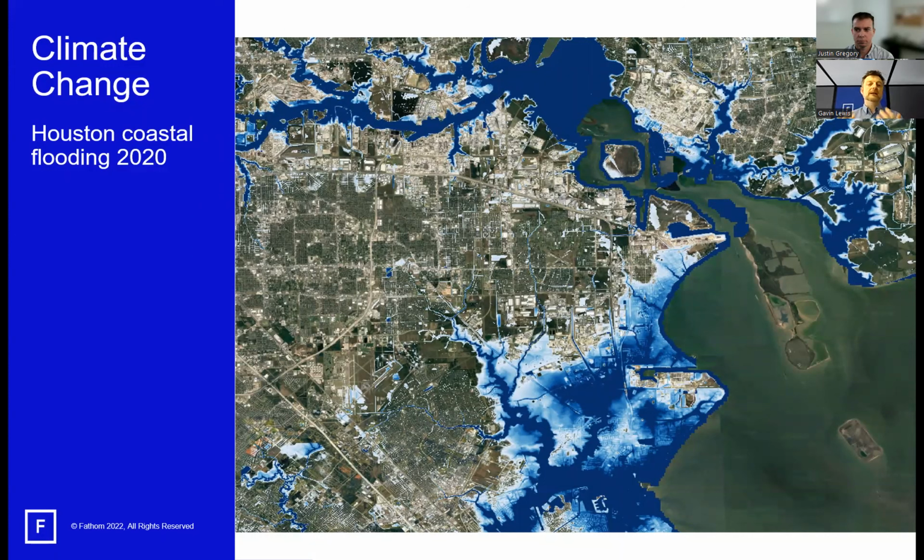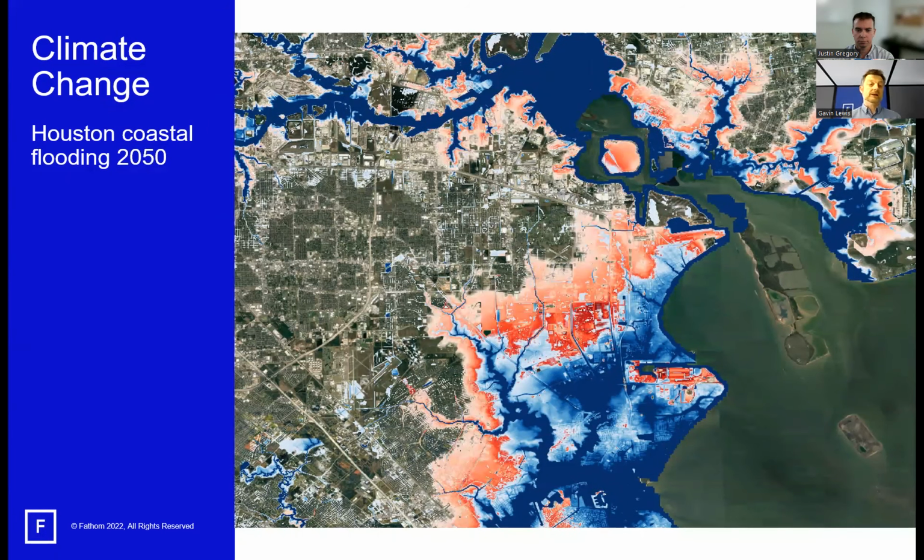But it's not just the current view. We are building our new data set for the US, and it will be including future climate scenarios. So why does that make a difference? Well, here's a great example in Houston, where we're looking at coastal flooding today, but also for 2050. So we're able to give that future perspective around the impacts of climate change on flooding across the whole country.